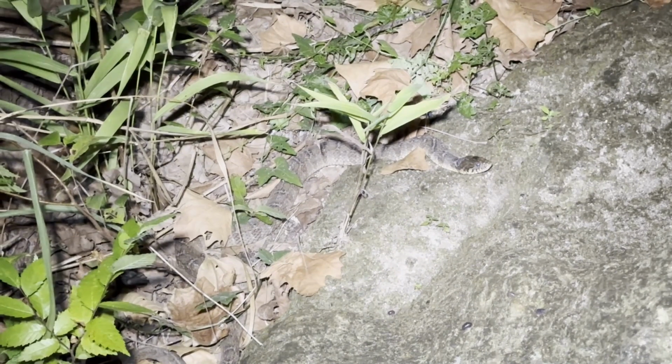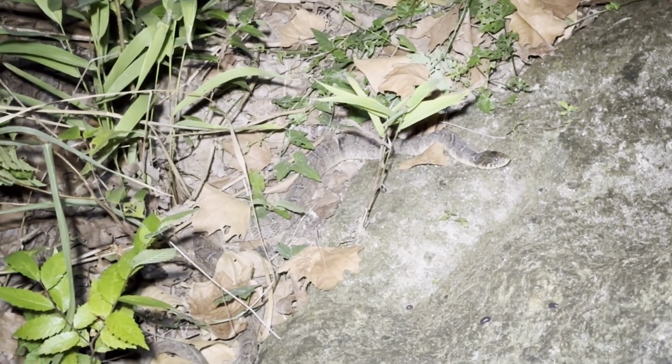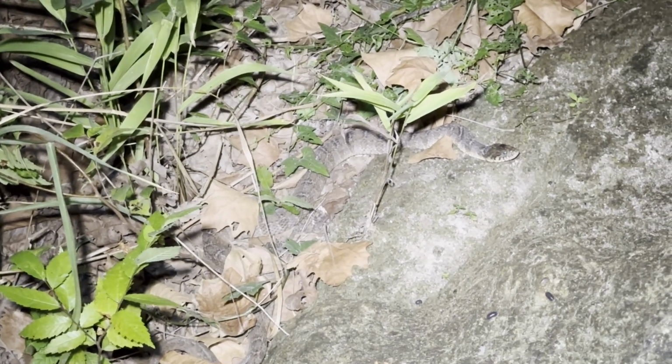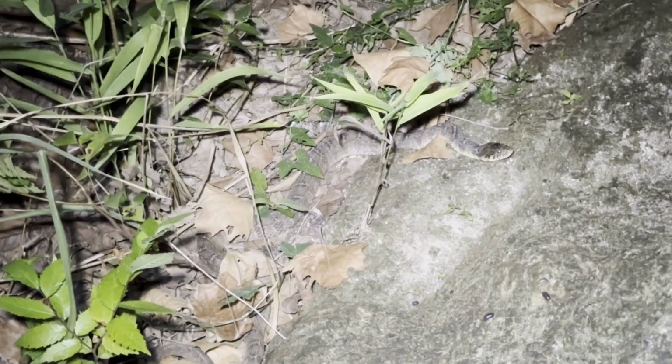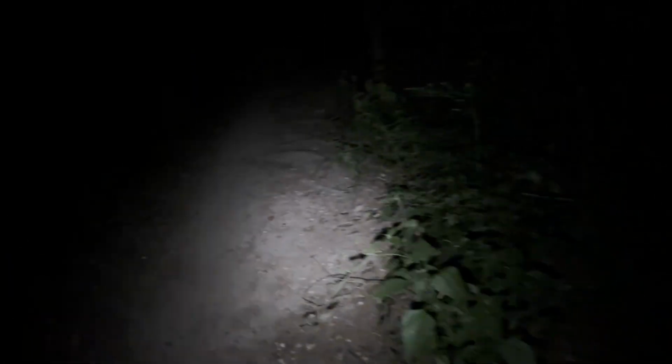Super cool though. And I think it's the 6th or 7th snake species, or snake this night. Yeah, pretty cool. Oh, tongue clicking senses me. I'm gonna keep going. So one of my flashlights is starting to lose battery, so I'm probably gonna have to head out soon.